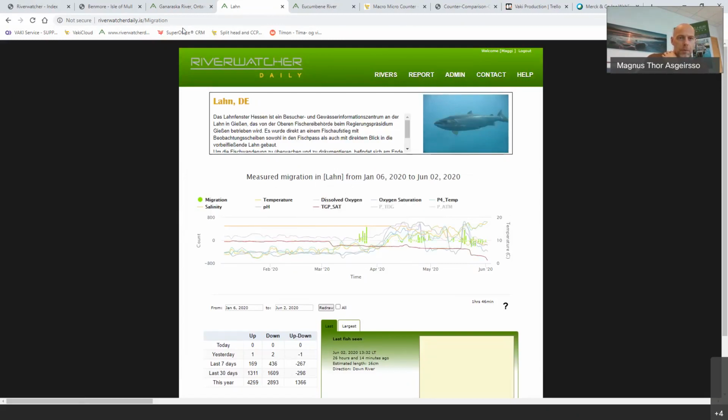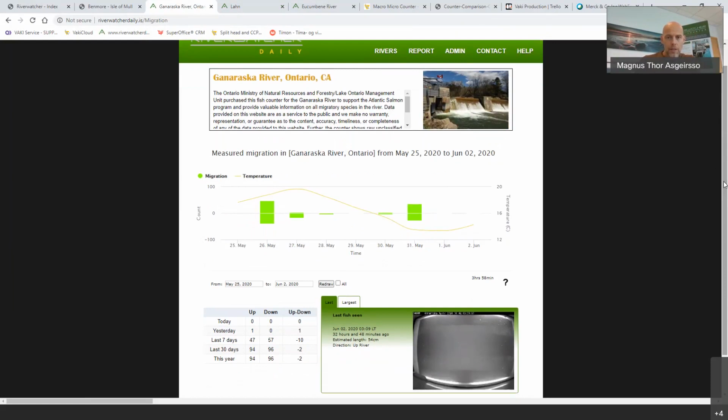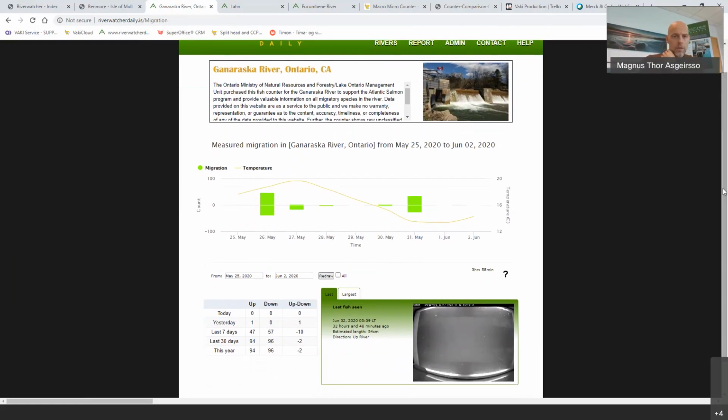Now, if we move real quick over to Canada, we have in the Kamouraska in Ontario a Riverwatcher just recently installed again, and there's already some action there, some movement. We see the last fish yesterday measuring 54 centimeters going upriver. There it goes, in the dark, using the infrared setting.